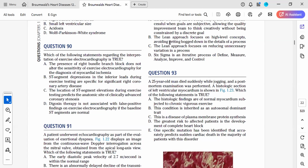D, digoxin therapy is not associated with false positive finding on exercise electrocardiography if the baseline ST segments are normal. That one is also a false statement, because digoxin is associated with a false positive finding on exercise ECG due to its characteristic effect on ST segments, which can be present even with normal baseline ST segment morphology. So with digoxin, it can occur even with normal baseline morphology, apart from those that already have ST segment depression. So that makes option D a false statement. The answer there is C.